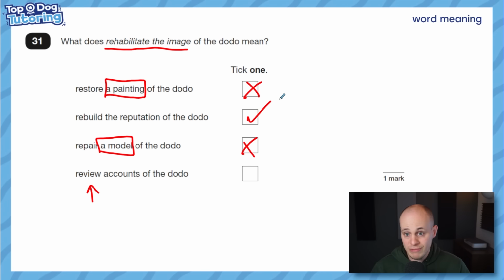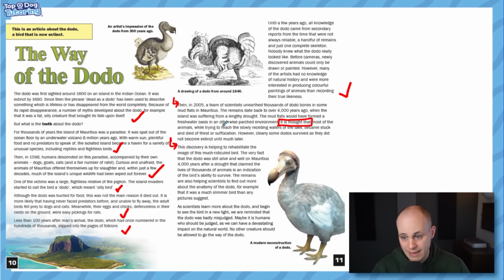Awesome. Now, we didn't read the whole paragraph, so do you know what I'd do as an adult? I'd go back and read it. I'd just read that paragraph now because I was in it. The very fact that the dodo was still alive and well on Mauritius 4,000 years after a drought that claimed the lives of thousands of animals is an indication of the bird's ability to survive. That's quite a nice sentence, isn't it? It's kind of bigging up the dodo now. Maybe it wasn't as silly as we thought.